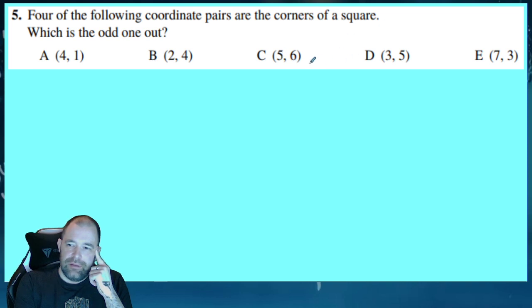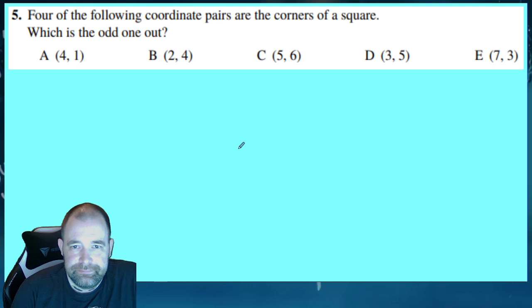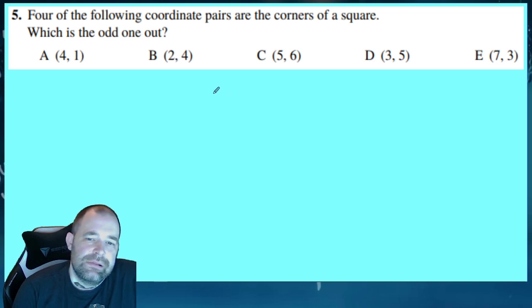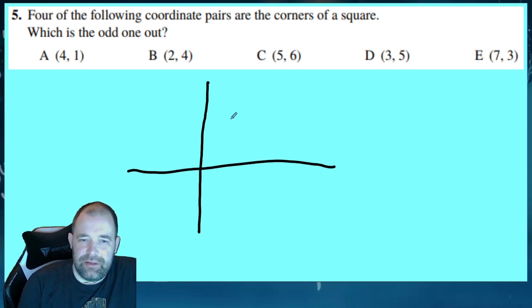Two subtract 3. I don't like plotting this. You could work out distance between each set, and that's just going to take ages. I'm going to give a rough sketch. This is going to be a rough sketch, and it might give me an idea of what's going on. So we'll go up to 8 there, and we'll go up to 6 there.